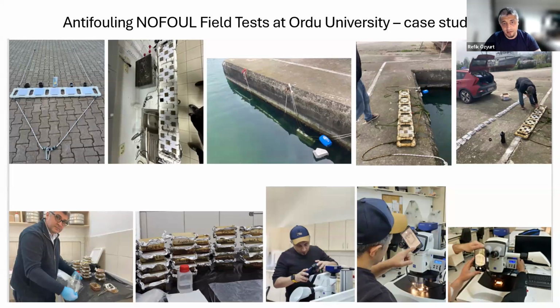The field test case study: what we did, the same panels that Simone mentioned, and above them there are environmentally friendly antifouling solutions. In the middle of the pictures you can see where we immerse them. It's really easy, as Simone mentioned. So we waited a while and then checked the panels.